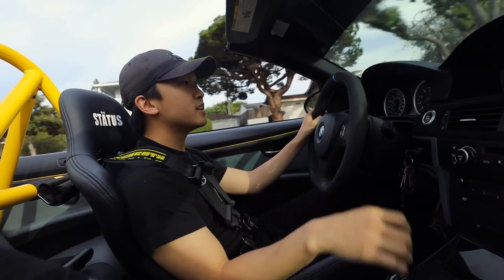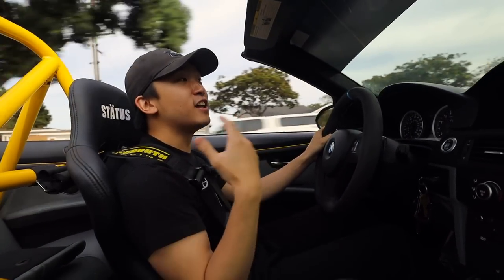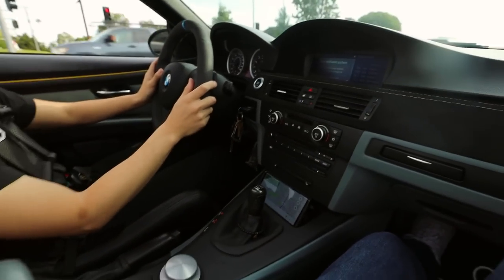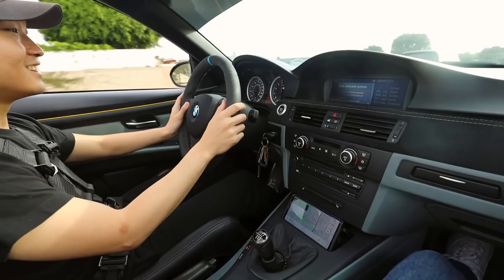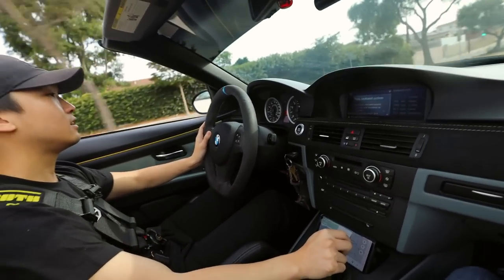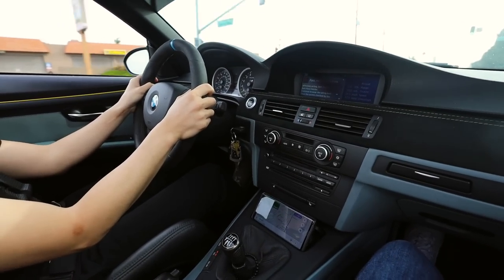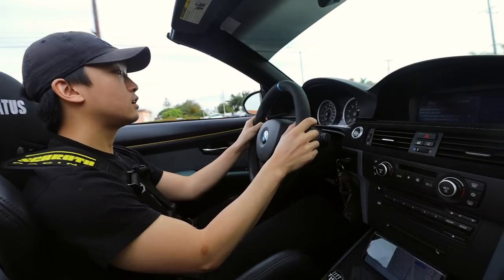What tune are you running right now? Right now it's the Gintani tune. Okay. It's very aggressive, all these pops, fires everywhere. So you shoot flames out of this thing? Yeah, you'll see it later. That's so cool.